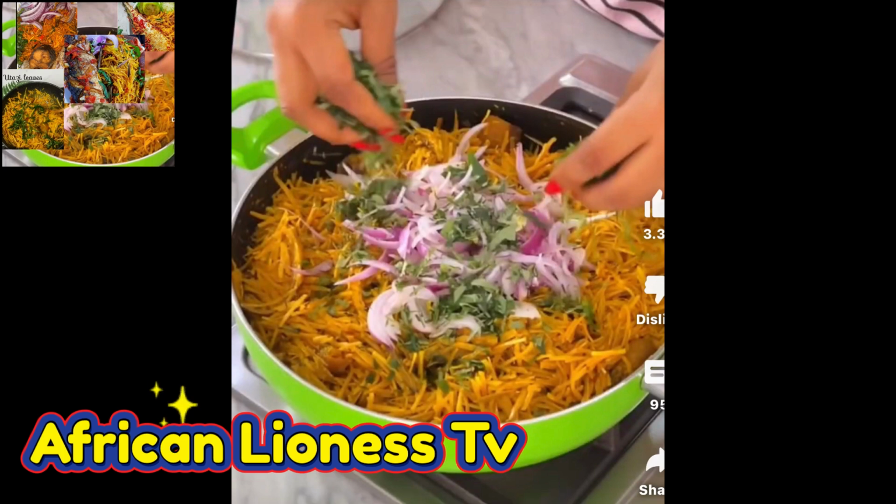Then nutmeg, you can use about 4 calabash nutmeg seeds. You know nutmeg, that small nut. Then ogiri, maybe 1 teaspoon of ogiri, and 1 bouillon cube.